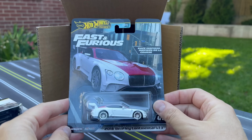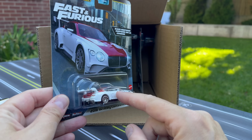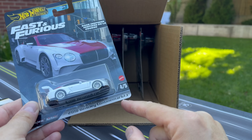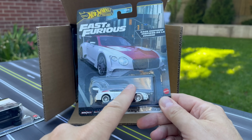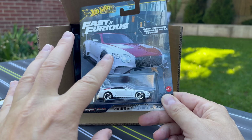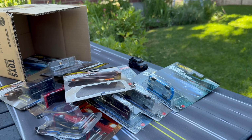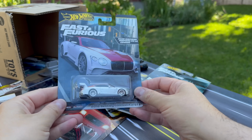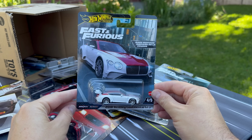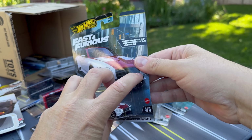But from what I've seen from people talking about it, this model was not the GT3, it was the actual, just the Bentley Continental, right? Now I don't know what year of the Bentley Continental, but so this is race inspired, right? So this is inspired by the Fast and Furious livery. And we've seen Hot Wheels go a little loose with this kind of stuff before. We can talk about that as we go, but let's go ahead. I'm going to open it up and get it on the turntable so we can all have a look at it.